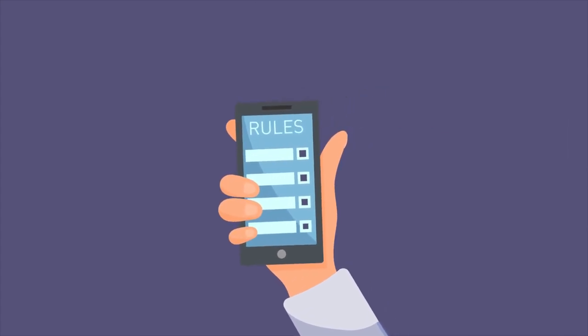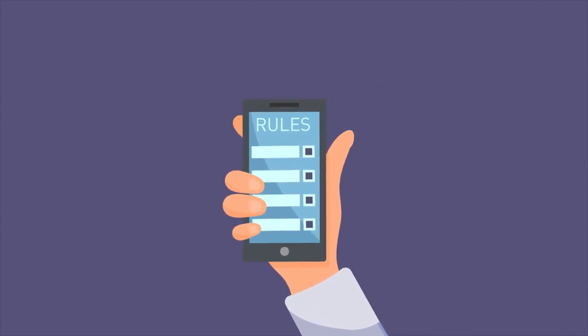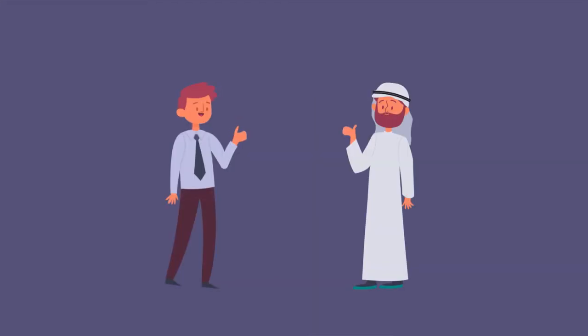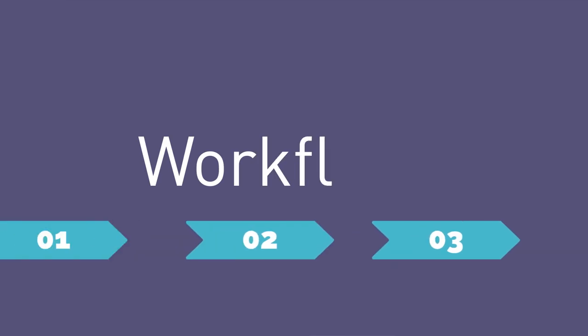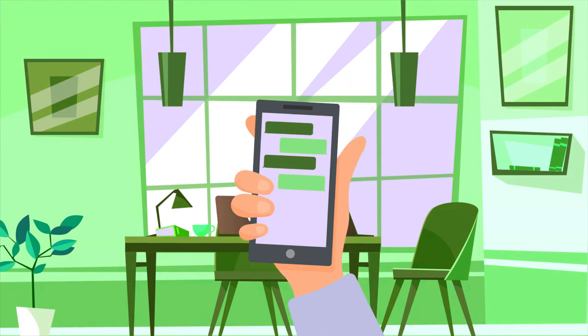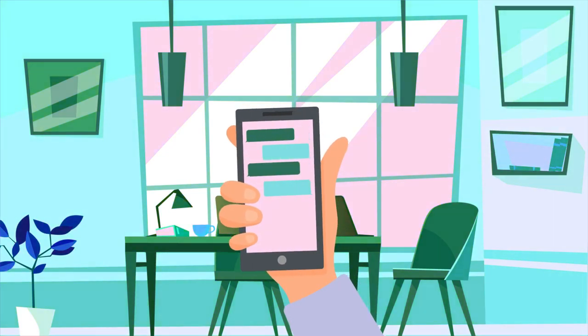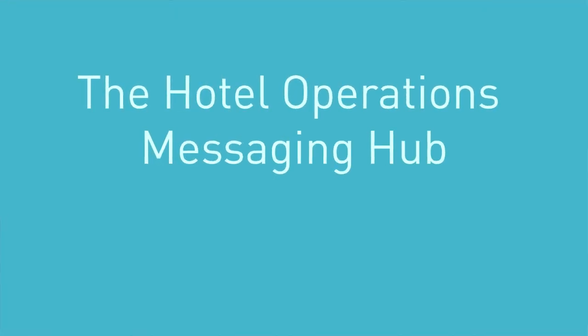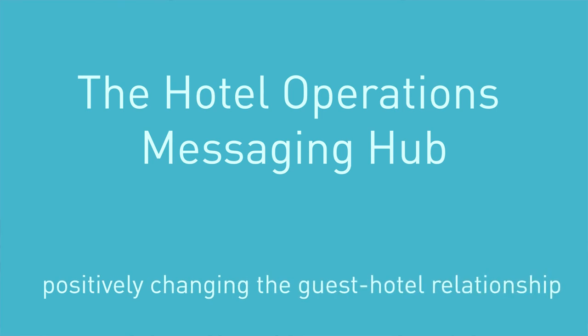Management can also create in-house rules to ensure quick follow-up to guest requests and feedback, such as service level agreements and workflows. With our guest messaging hub, you can even customize settings and app appearance to reflect your own individual hotel style and organization. The Hotel Operations Messaging Hub, positively changing the guest-hotel relationship by improving response time and guest satisfaction. Available on mobile or website.